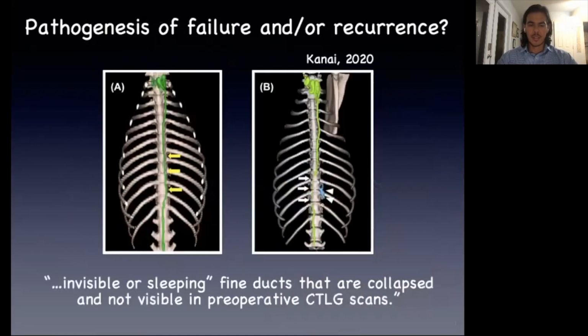The pathogenesis behind failure and/or recurrence suggests that missed thoracic ducts or formation of new ducts may explain cases with unsatisfactory outcomes. Recently, evidence of invisible or sleeping ducts that are collapsed and not visible in preoperative CT lymphangiograms was documented by Kenai et al. in a cohort of dogs with idiopathic chylothorax.